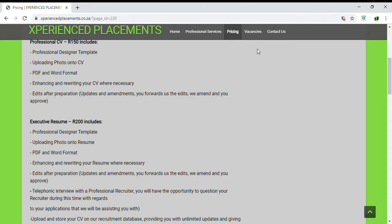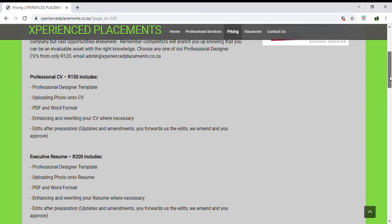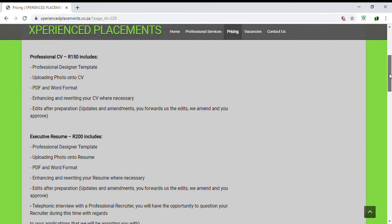And you're more than welcome to always send us an email, and we'll be able to start assisting you. If you are not sure how to start applying for these services, or if you are interested in any of them, then you can just email. It's stated on the page as well. You can just email admin@experienceplacements.co.za stating what you would like assistance with.